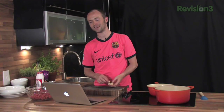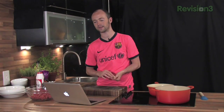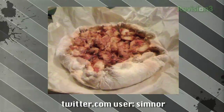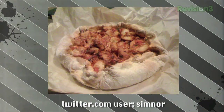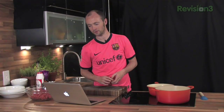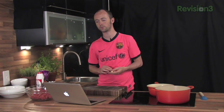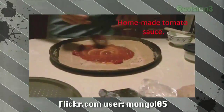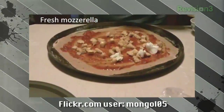Cooked pizza from scratch last night from Food Mob, tasted amazing. Tomato, chicken and cheese from Simnor. Very suave looking photo there, avatar picture Simnor. That's a really impressive looking pizza that you've cooked. Tonight was pizza night, hope you enjoyed. Made a little video there actually, Mongo105. I think he's actually sent in photos before, hasn't he?